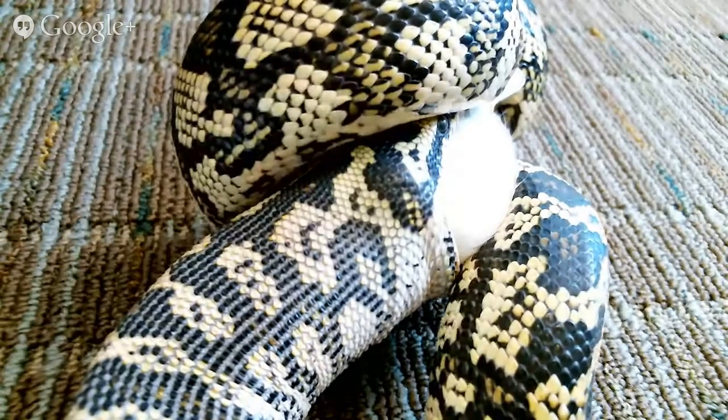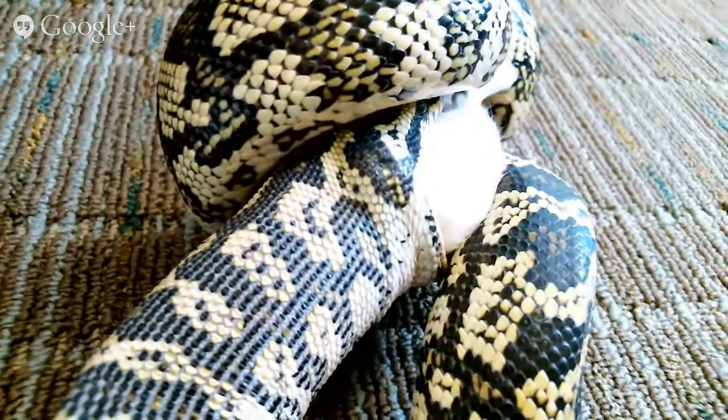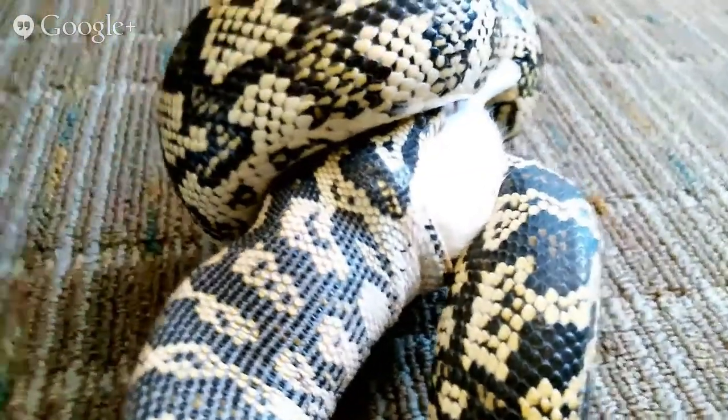So, another adaptation, you put yourself at risk of predation, but you don't do it very often because you eat such large prey items.